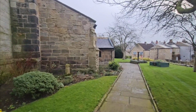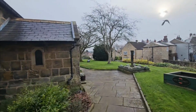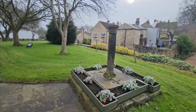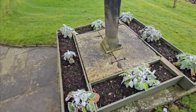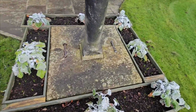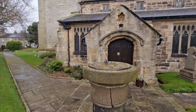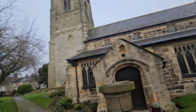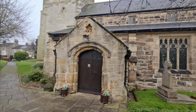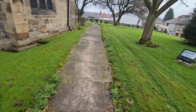Yeah, if you're going to get a young Labrador, just be aware what my vet once told me. They can walk 100 miles a day and still want more. Sundial. That's cool, except you can't get up to it because they put flowers all around it. Yeah, so you hear me huffing and puffing on this walk, and the dog hasn't even warmed up yet.